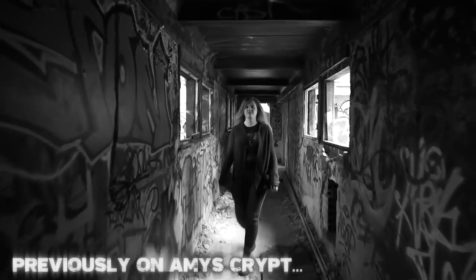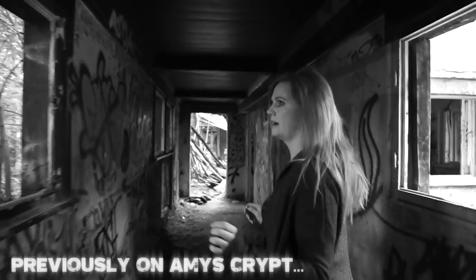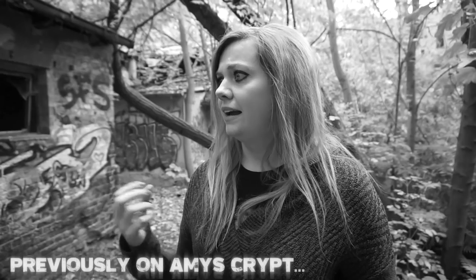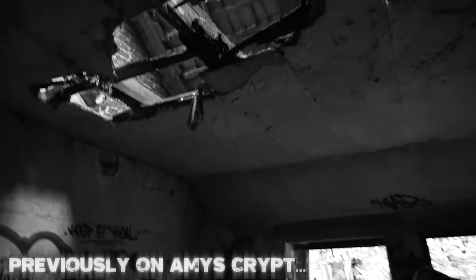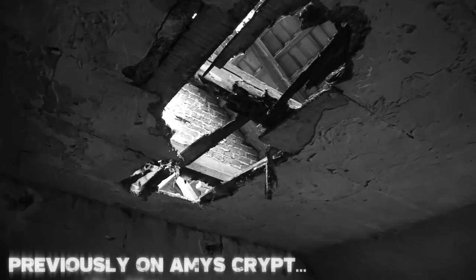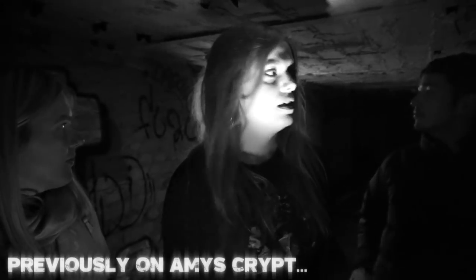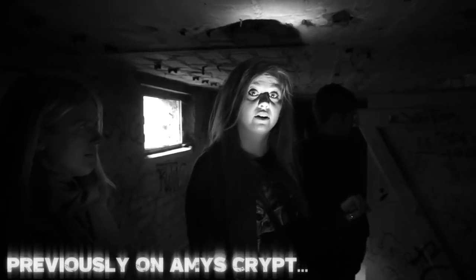Okay, I just found the creepiest thing at the end of this hallway. Pants and a bloody t-shirt. It has been abandoned since 1997. Oh, was it? I don't know if we should be standing in this room. All right, so we're just about to walk into hell. We're downstairs in the lower levels of the hospital. It's very dark and very creepy down here.